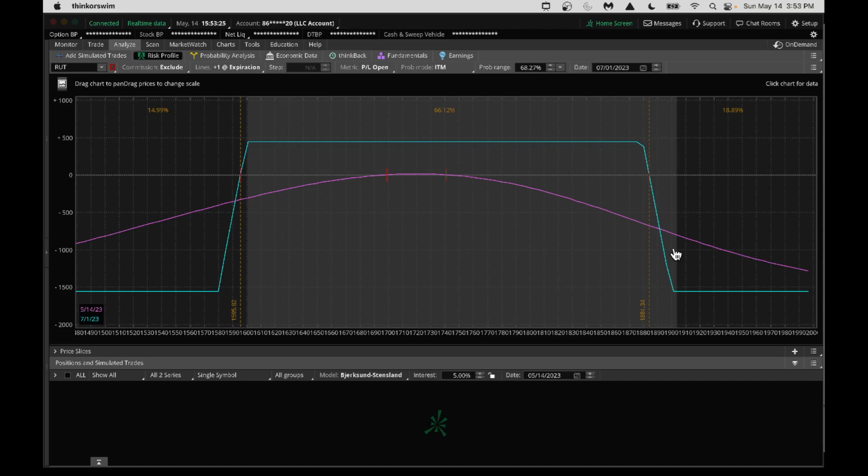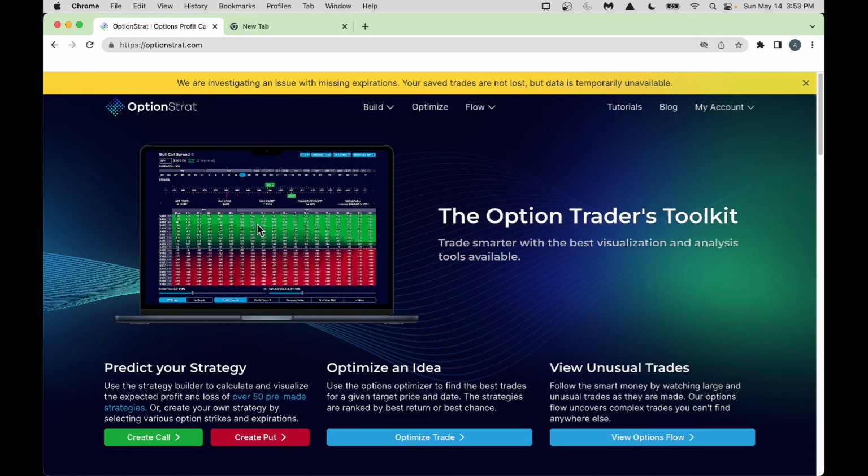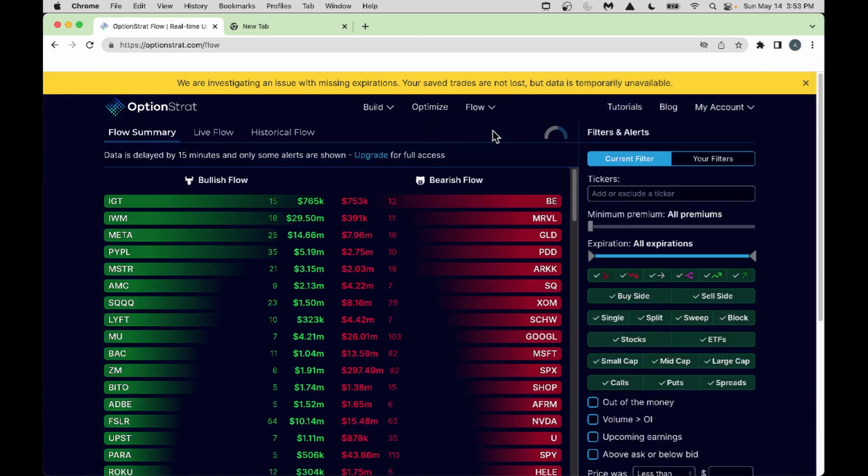Many folks may not be very comfortable with this analysis tool, which is thinkorswim. I recommend one of my favorite tools, which is OptionStrat. In OptionStrat, I typically go to the flow tab just to get some good ideas. You could go to flow summary, where you can do a lot of great things.